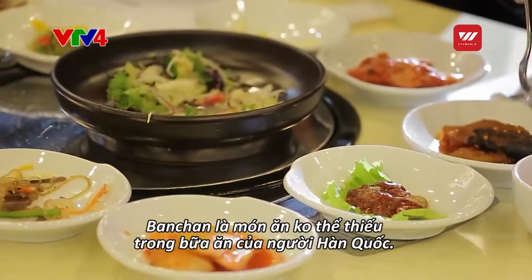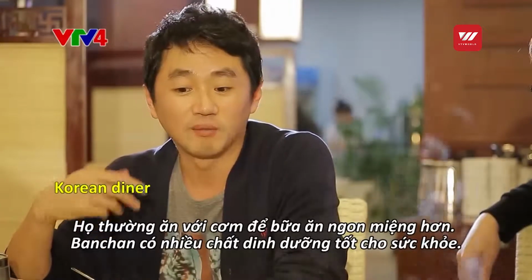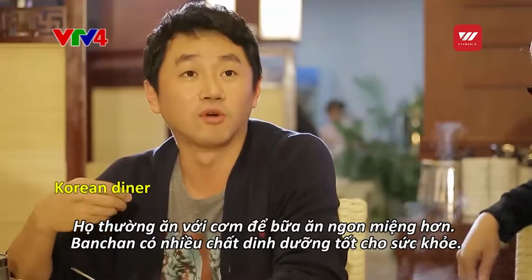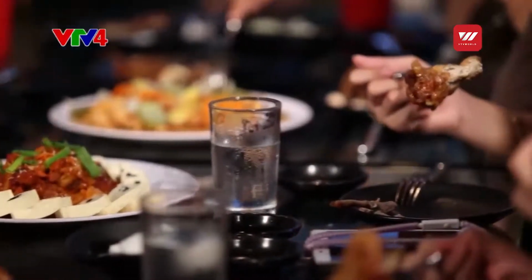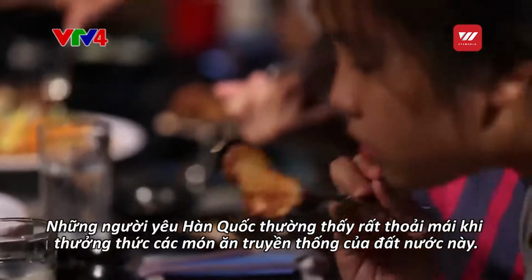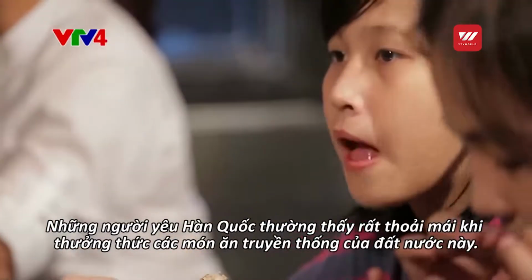Banchan is essential to Korean meals. Koreans eat it together with rice. Banchan is very nutritious, thus good for health. Hallyu fans often find themselves sitting comfortably in a traditional Korean restaurant.